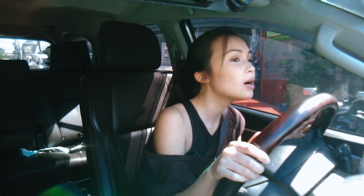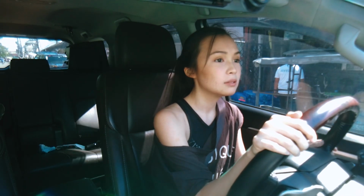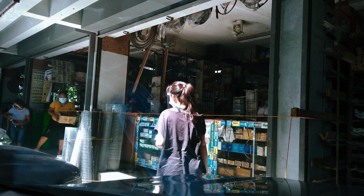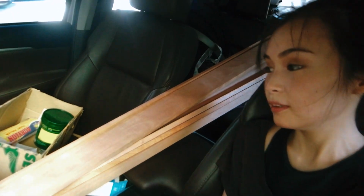Parking. Where do I park? Oh my gosh, it's so full. There's no parking. So I got the wood and then some supplies.